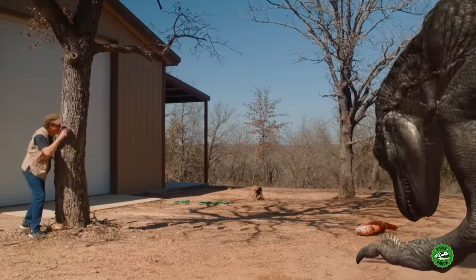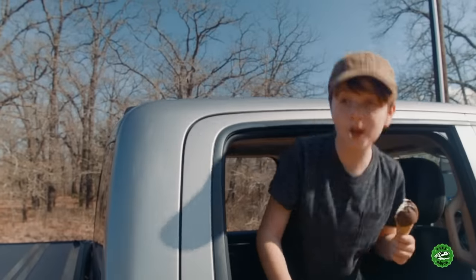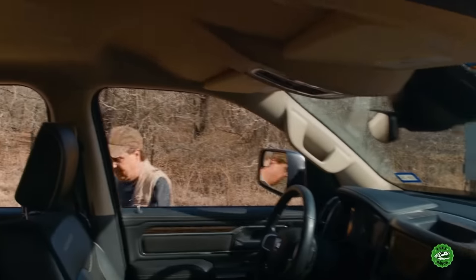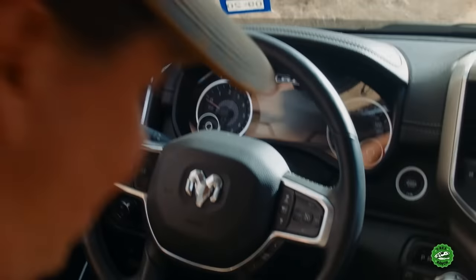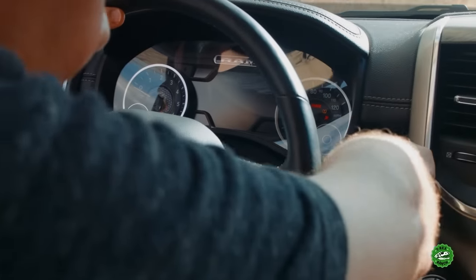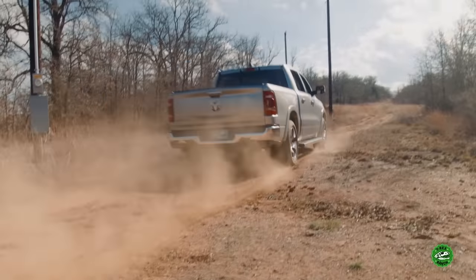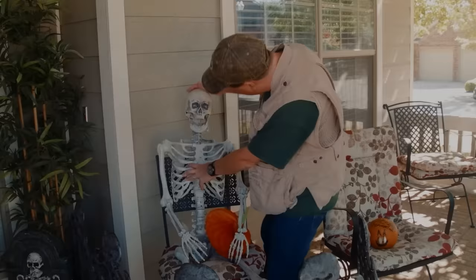Yeah, T-Rex is going for it. Okay, here I come. It worked. It worked. I'm getting out of here. Come on, let's go. Go. Okay, here we go. Got the key this time. Here we go. Got it. Let's go. All right, now off to the science fair. Here we go. Okay, Bob.